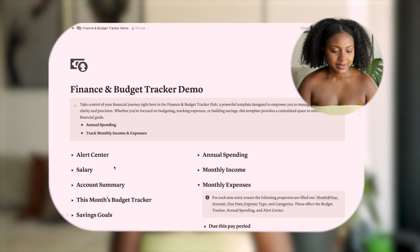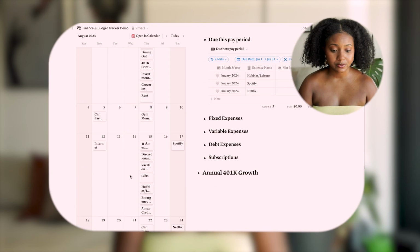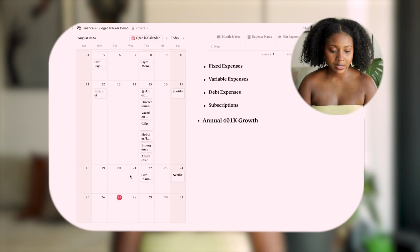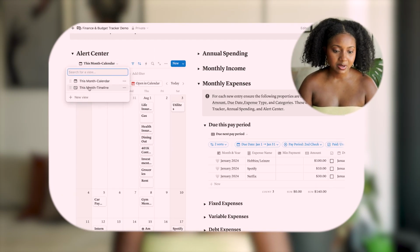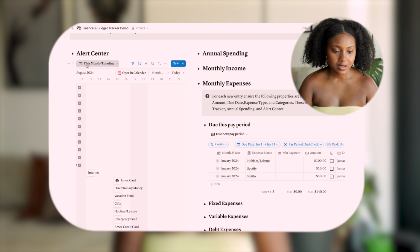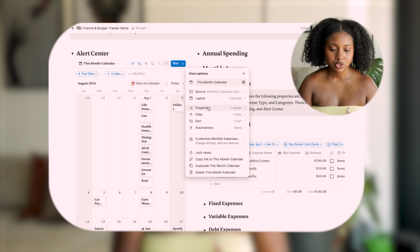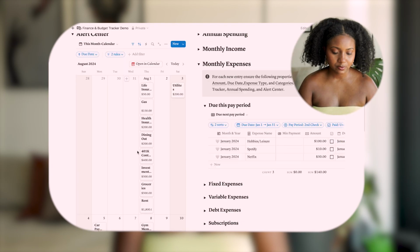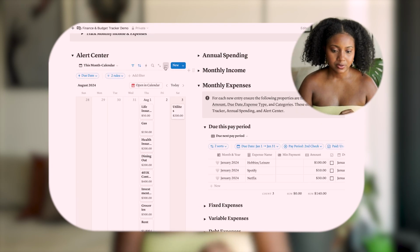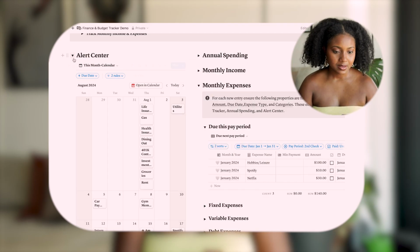So getting straight into the alert center, we have the monthly calendar view where you can see here what is due for the month. So if I wanted to see it in timeline view, I can also click that as well. And if you want to get more specific, you can opt to show the amount that is due as well, just so you can be in the know. But if you want to keep it more clean and cut, you can just turn that off and you can just see the expense name here.